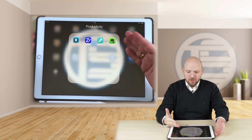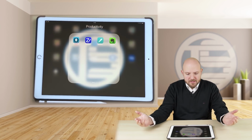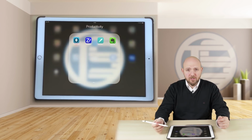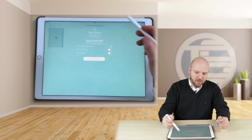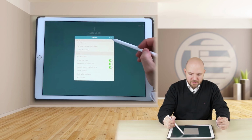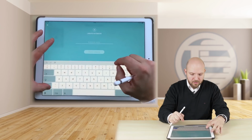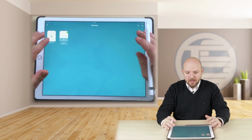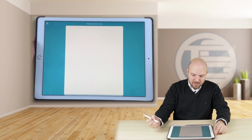So obviously Evernote itself offers a native app, it's called Penultimate, and well, we have a look at it. So let's go into Penultimate. The first time you start it, you have to sync it with your Evernote account, so I did this already, and then you can create a notebook. Test book, create notebook, and that's it. There aren't many options like covers or anything, it's really just for writing things down. So that's what we will do now.